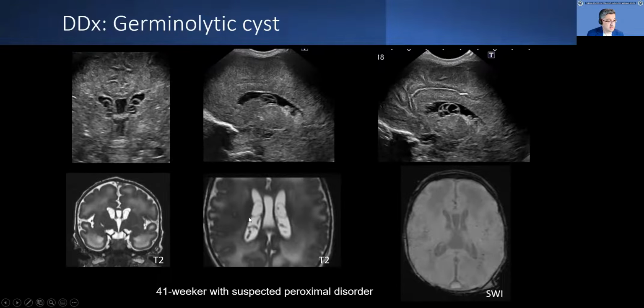These cysts are not as benign as the previous one because they may be associated with some paroxysmal disorders, they may be associated with CME, but most of the time they just disappear without any ominous findings.